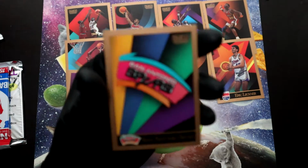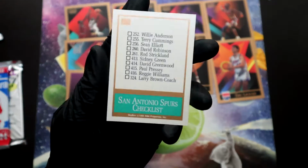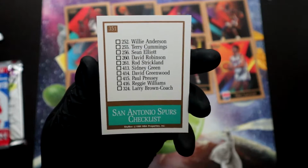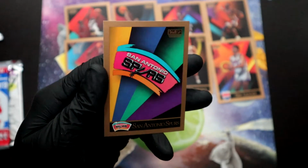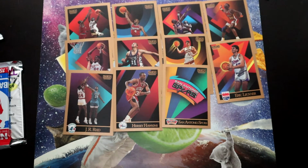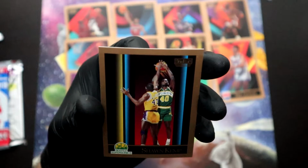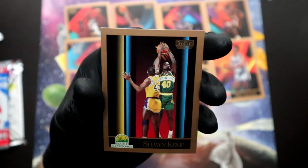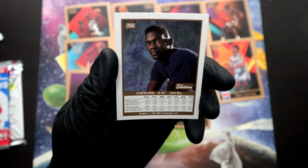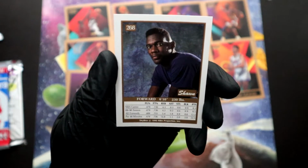190. Here's our San Antonio Spurs card. I actually live in San Antonio, so I know a lot of my friends will enjoy seeing that one. Throwback. And we got Sean Kemp of the Supersonics. A lot of these cards are really well placed. Picture anyways. The forward, 6'10", 230 pounds.